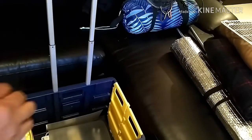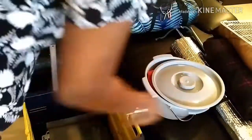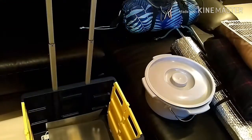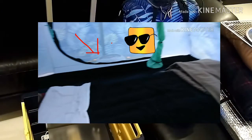This is my chamber pot. This thing was fabulous. It was just like the nicest thing I could have possibly done for myself. It sat out in the back alcove of the tent, so it was completely closed off from the inside of the tent. Fabulous.